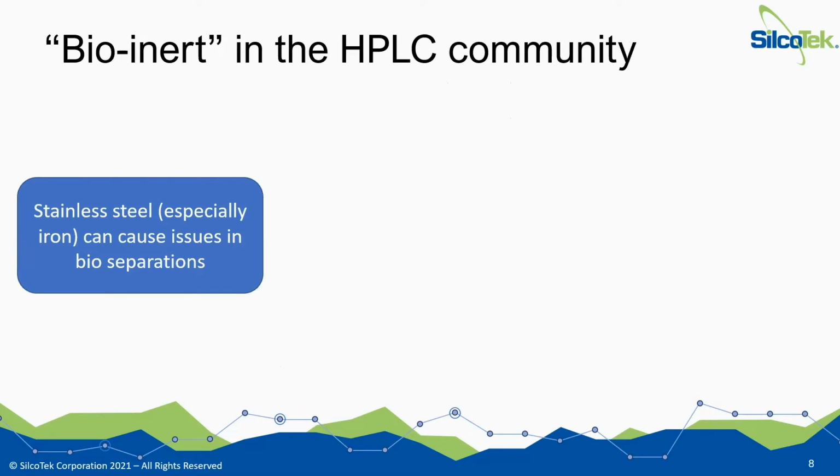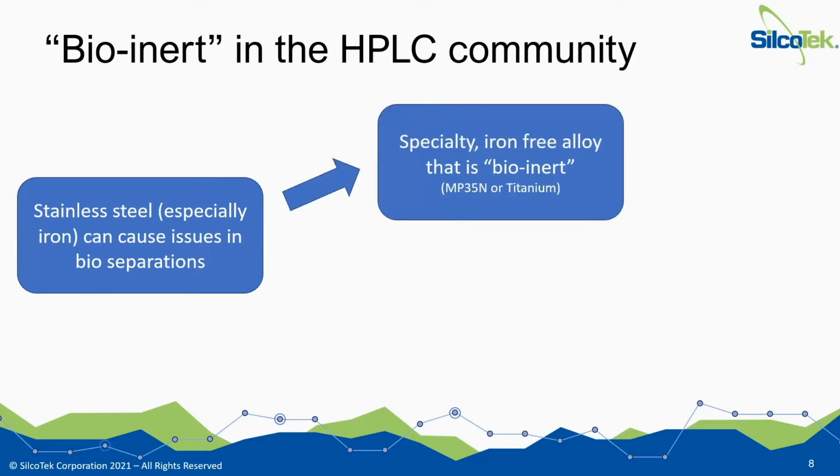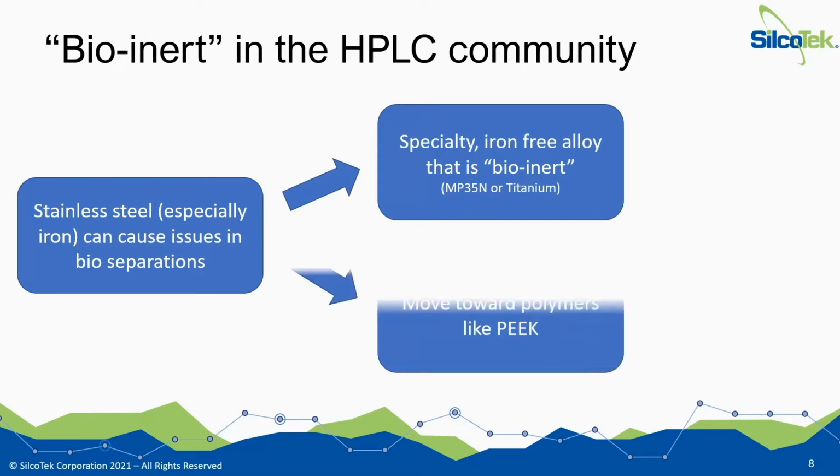So looking at the HPLC world, the community itself, pretty much all HPLC componentry is made of stainless steel, unless you go into the bioinert world. Once you go into the bioinert world, the stainless steel causes issues, especially because of the iron, and bioseparations are impacted. So the solutions are really twofold. One, you can either switch that stainless steel out to a new alloy, something like MP35N is becoming very popular, or titanium, or you can move towards polymers like PEEK. Well, if you move towards polymers like PEEK, you're not going to be able to go to as high pressures as you might want to.